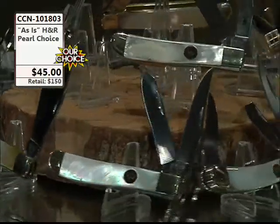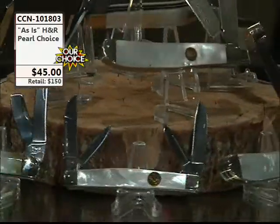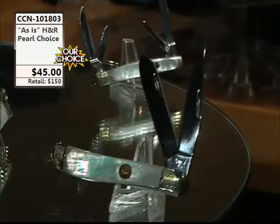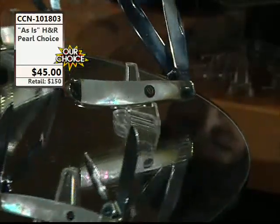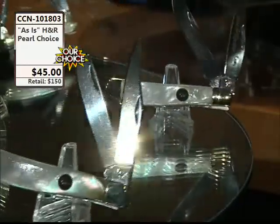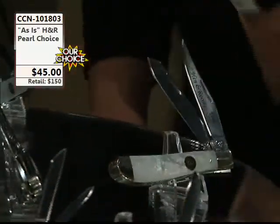Okay, so maybe Jim wasn't real happy with the quality of the pearl on some of these. Well, you're getting a pearl pocket knife that retails way up there, probably close to $100, for $45. He only has 20 of these. I love a deal like that. I'm a bargain shopper. I'm having a hard time finding what Jim doesn't like about them, to be honest, but I know he's owned Hen and Rooster since the early 80s.